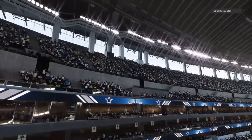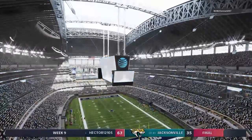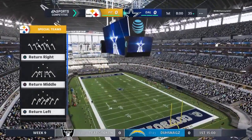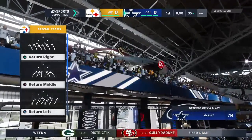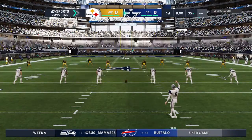Well, this entertainment mecca opened back in 2009. It seats 80,000 but has a standing room capacity north of 100K, and we are pushing that today at AT&T Stadium in Arlington. Obviously, they do everything big here in Dallas, and the introduction to the Cowboys, no exception. They're set for football in Big D as their guys will do battle with the Pittsburgh Steelers.